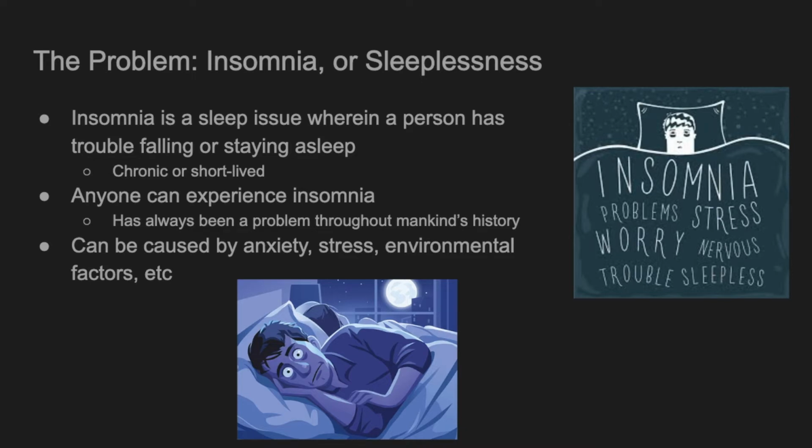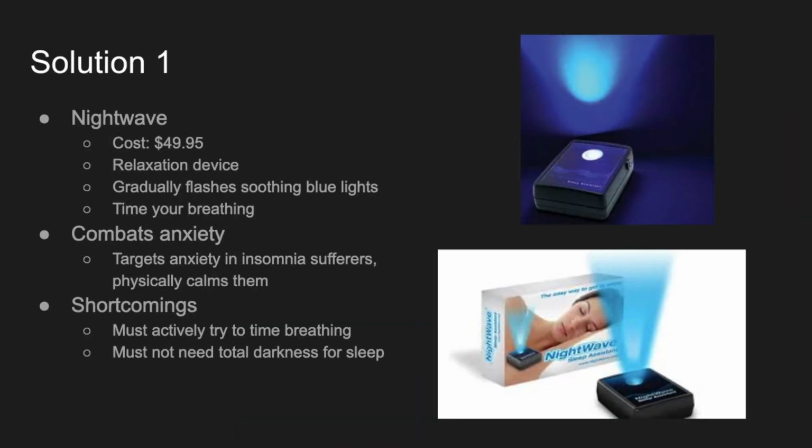Anyone can experience insomnia. It has always been a problem throughout the history of mankind. There have been some unconventional and, frankly, weird solutions to sleeplessness, but thankfully in modern times, we have some genuinely useful devices. Insomnia can be caused by anxiety, stress, environmental factors beyond our control, or it could just be a disorder of the mind. Solution one is the Nightwave device, which costs $49.95.